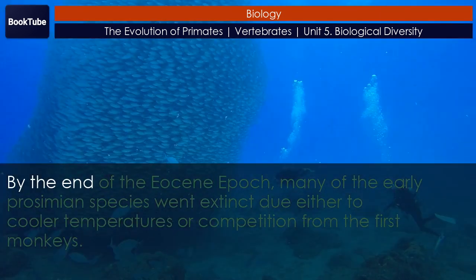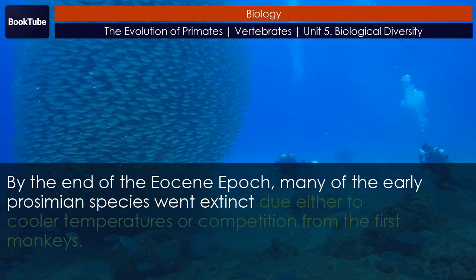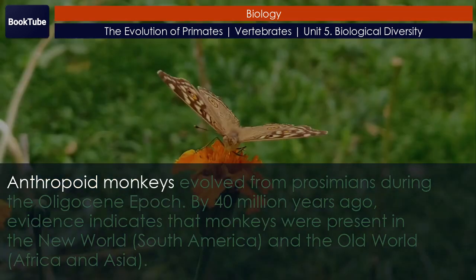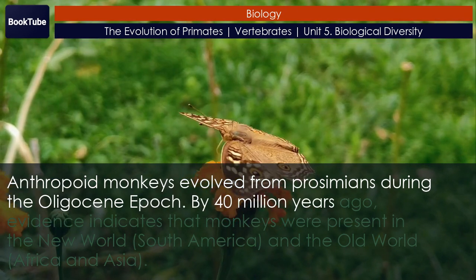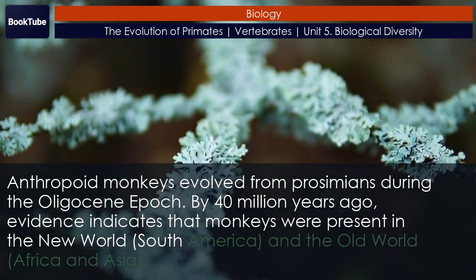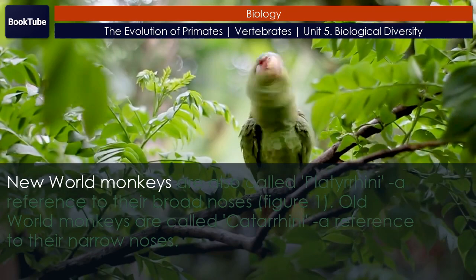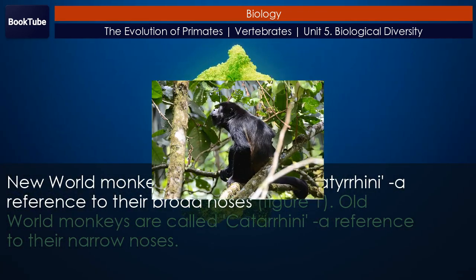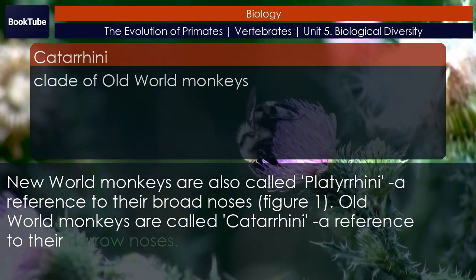By the end of the Eocene Epoch, many of the early prosimian species went extinct due either to cooler temperatures or competition. The first monkeys: anthropoid monkeys evolved from prosimians during the Oligocene Epoch. By 40 million years ago, evidence indicates that monkeys were present in the New World, South America, and the Old World, Africa and Asia. New World monkeys are also called platyrrhines, a reference to their broad noses. Figure 1. Old World monkeys are called catarrhines, a reference to their narrow noses.